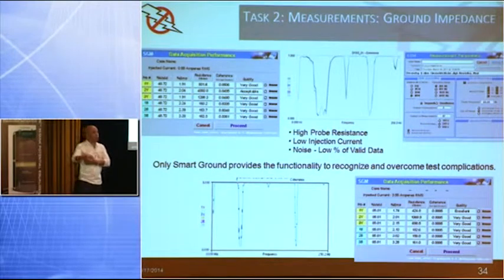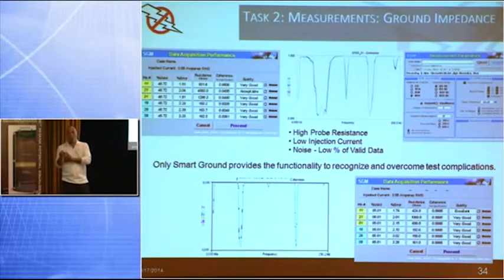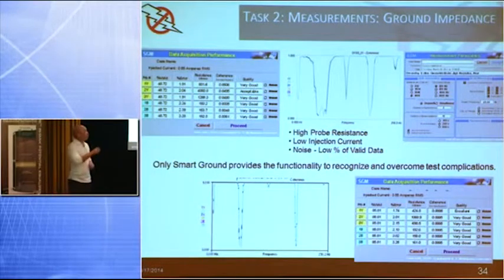Remember I was telling you, all those long cables, they're like an antenna, and they have a low amount of power on it. So what occurs here is you're not really reading what is being injected into the earth. What you're reading is what's being coupled onto the cable. So your readings are off.